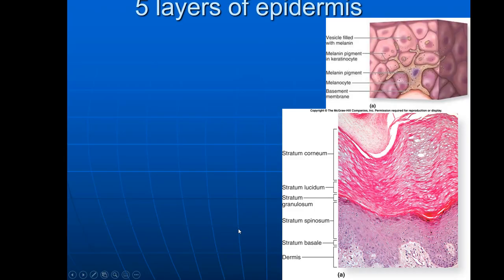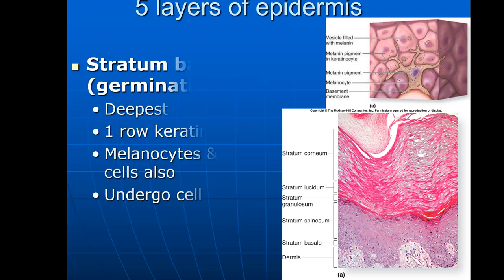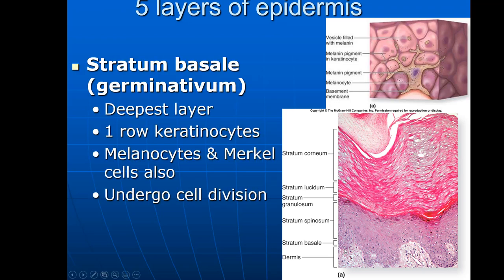So going back to the epidermis, there are 5 possible layers. Most parts of the body only have 4. So we're going to start at the deepest portion, which would be down here. This would be the stratum basale, sometimes called stratum germinativum, but we'll call it the stratum basale. It's the deepest layer. It consists of 1 row of keratinocytes. There's some melanocytes and Merkel discs there also. And these cells are the ones constantly dividing. And when they divide, they migrate up towards the surface. So they undergo cell division.